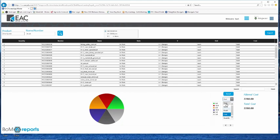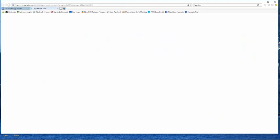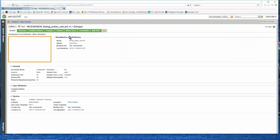One of the interesting things with this as well, I mentioned this at the very beginning, is that we're in Windchill all the time, right? We're pulling information out of Windchill. If I wanted to see a particular part, I can just double click on it. And this brings me into Windchill, into the information page for that part, and now I have full access to all the resources of Windchill to work with this particular part.